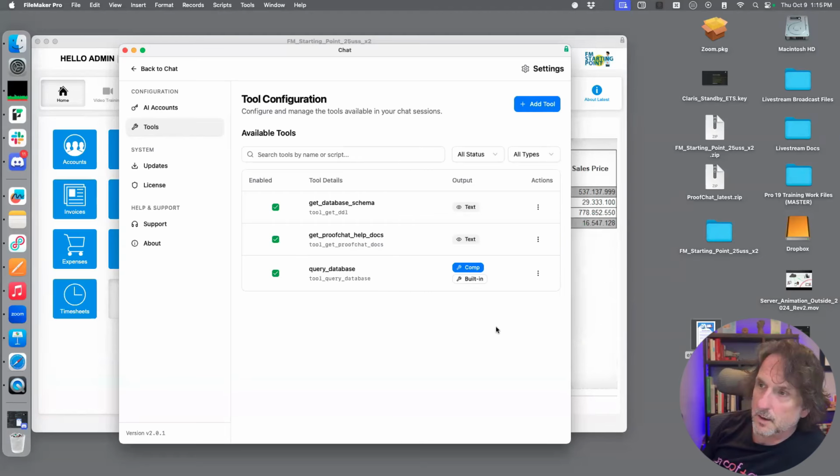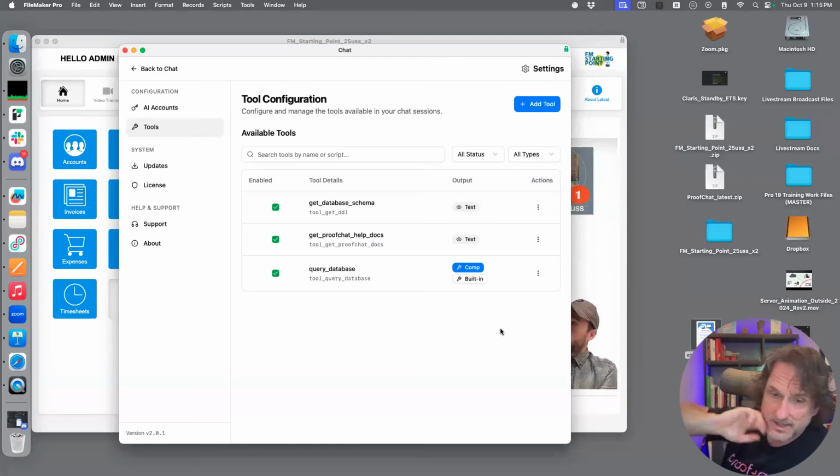In FileMaker, the script step Generate Response from Model has a few built-in tools that it can use. When you tick the box that says agentic mode, it'll do this kind of stuff for you, and it will call custom functions.